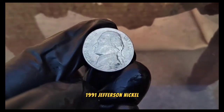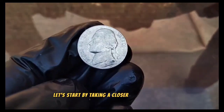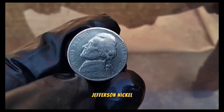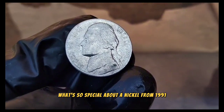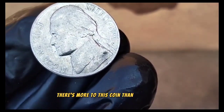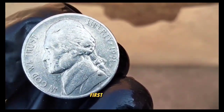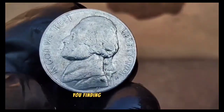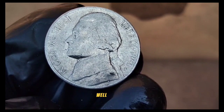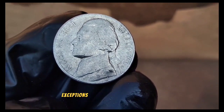1991 Jefferson Nickel. Let's start by taking a closer look at the 1991 Jefferson Nickel. Now, you might be thinking, what's so special about a nickel from 1991? Well, let me tell you, there's more to this coin than meets the eye. First things first, let's talk about value. While most 1991 nickels you find in your pocket change won't be worth much more than, well, a nickel, there are some rare exceptions that can fetch a pretty penny.